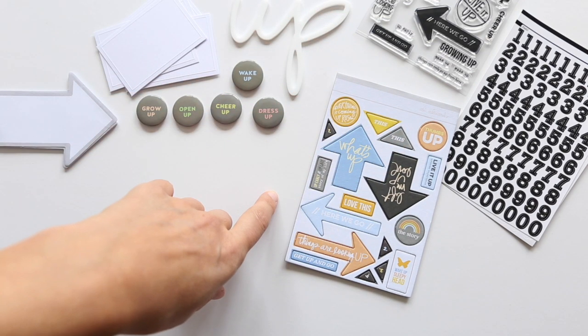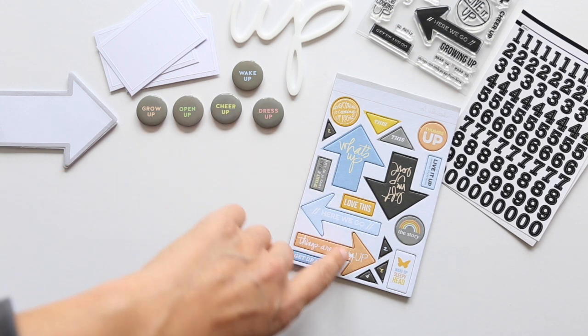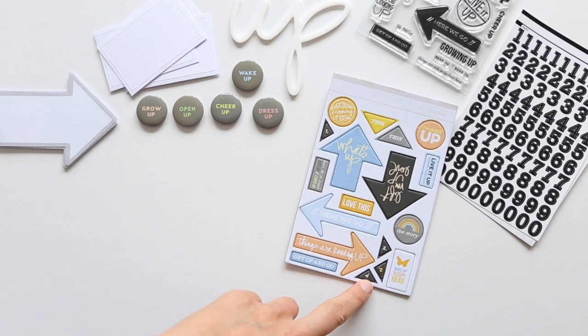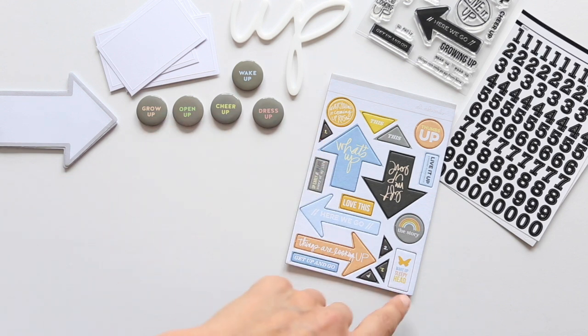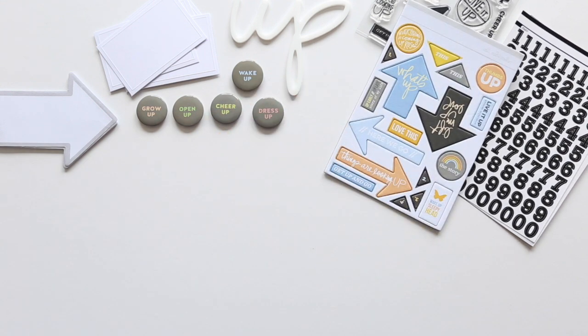Thumbs up, live it up, lift me up, love, here we go, love this, things are looking up. Numbers with a couple of the little 1, 2, 3, 4 triangles there. Get up and go, wake up, sleepyhead. So just some cute chipboard pieces to add to your story there.